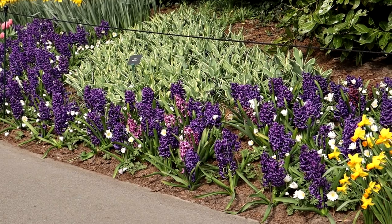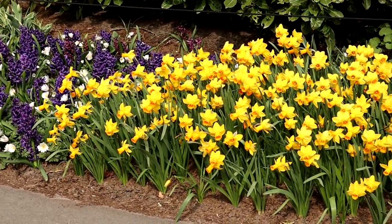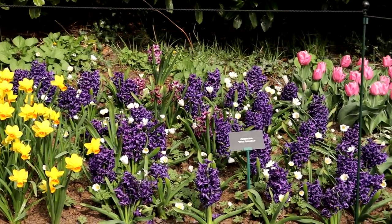We'll start off by going to the left of the main entrance. And here we have some lovely displays of hyacinths, daffodils and tulips. There's also a fountain and an old-fashioned barrel organ.